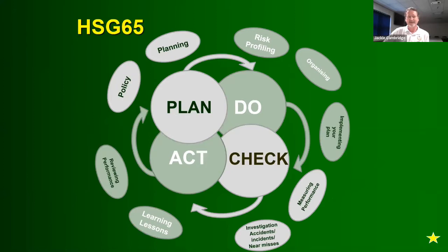Does anybody recognise HSG 65? Anyone ever heard of it? Yeah, a few of you have. Okay, HSG 65 has been around for a very long time. It's changed over the years. It is actually, from the Health and Safety Executive, the Health and Safety Guidance Note.